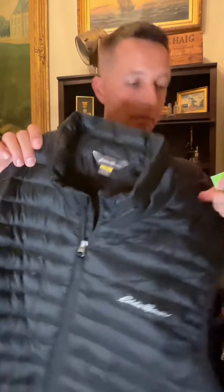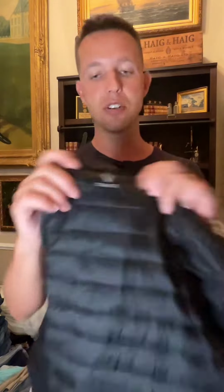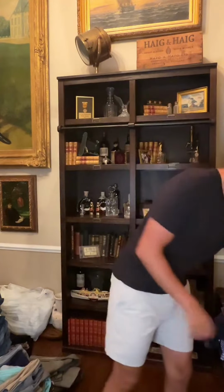Eddie Bauer, again, I don't necessarily tell people to pick this brand up, but for $5.99, this is the Travel X, and it's down. So, $700 or $750 fill down Eddie Bauer vest. So pick that up.